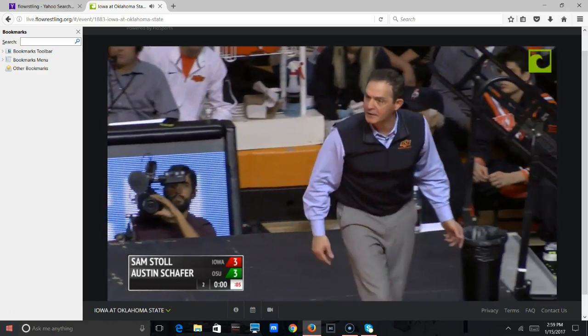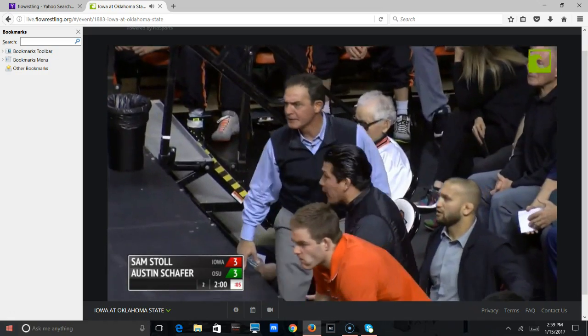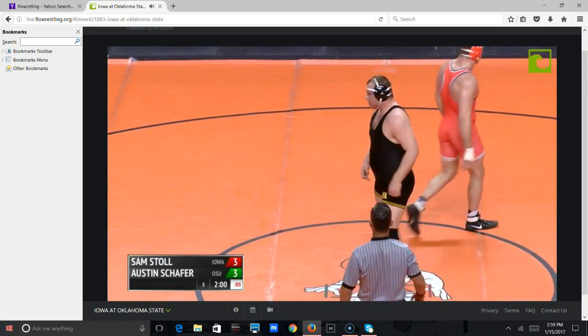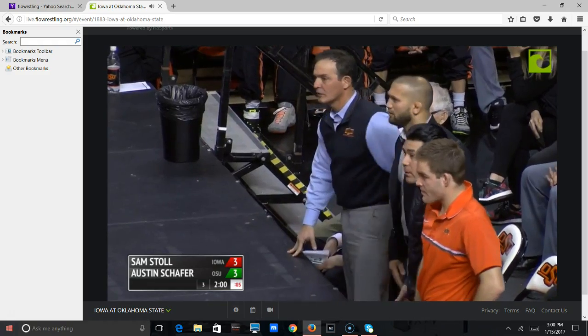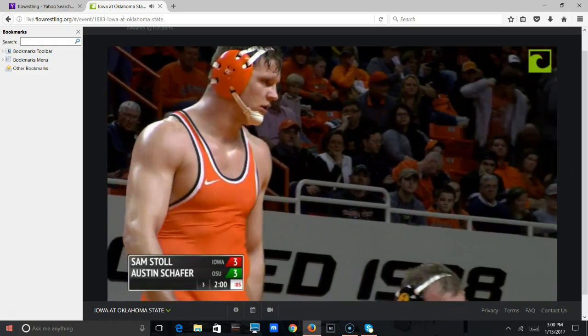And Coach Smith up on the stage, with a vicious look in his eye. So now, Stoll can escape for the lead here. Yes, and he's going to start underneath.